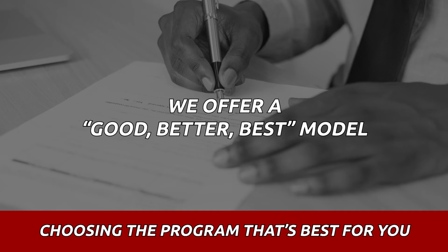So if you're cost sensitive, you want to keep it low, that's an option for you. If you want to make sure you can sell the home for a higher price, that's an option for you as well. We can do it any way that you want. Choose the best agent first, then you choose their services based on good, better, or best.